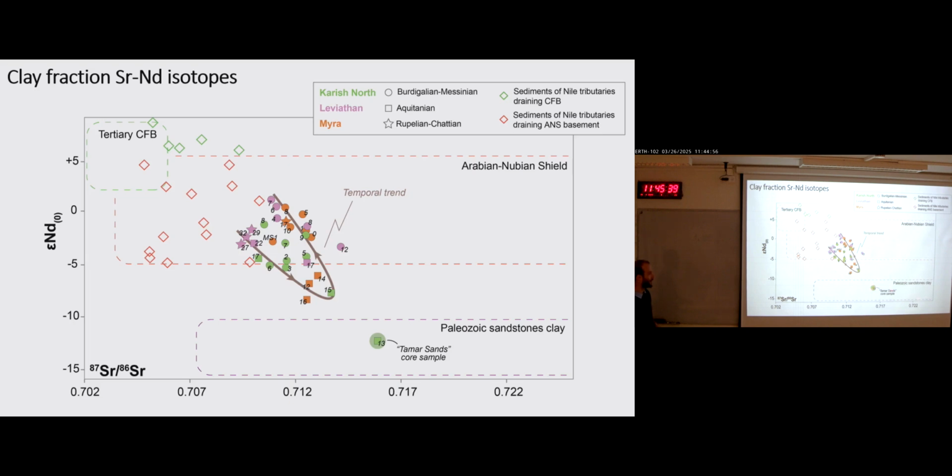Yeah, of course. If you mix older siliciclastic sediments with more juvenile sources, you get that line. Right, but these sources that are trending towards very negative numbers of epsilon neodymium should come from the Sahara Desert, because only there you have sources with very negative epsilon neodymium numbers. But if you measure the strontium neodymium isotope signal of clay from Paleozoic sandstones, that's the field you get. It doesn't stand in conflict. It could come from there. It could also come from there. Right. Yeah, that's true.